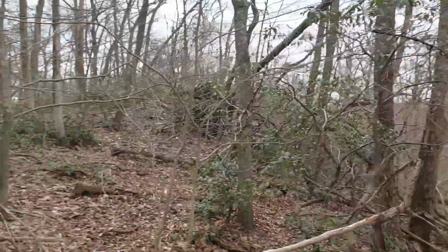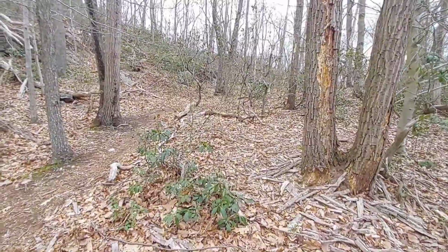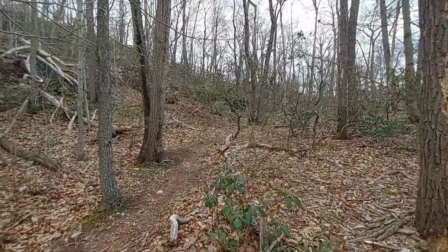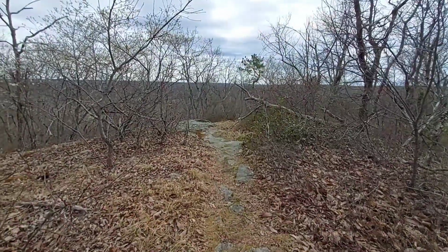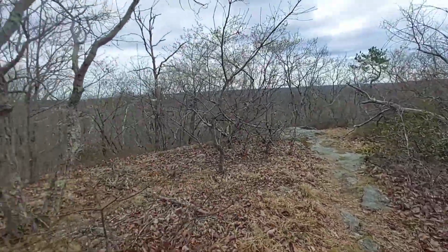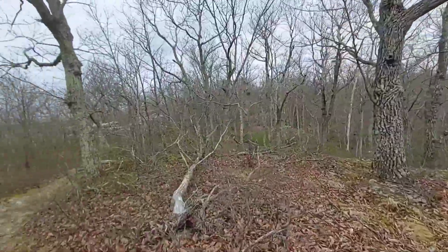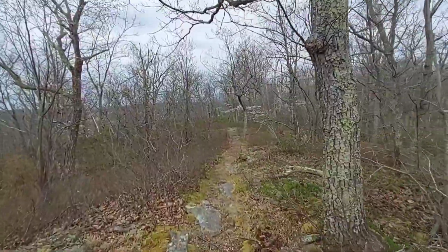Once in a while you'll find one where it shouldn't be. But if you want to see a lot of serviceberry, you need to get on some open ledge, and that's what we've got coming up here. Well, we have ledges off and on the way up Mount Pisgah here. Nothing that requires your hands. You can certainly trail run it without too much trouble if you're a trail runner.